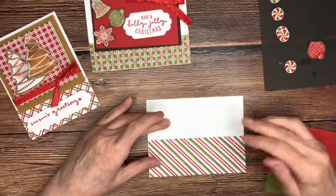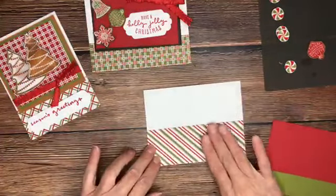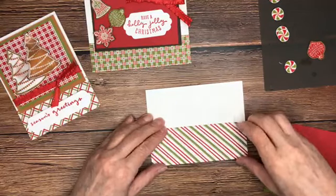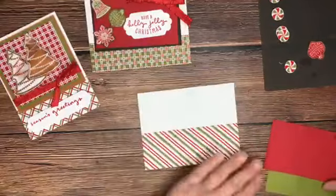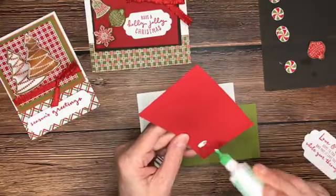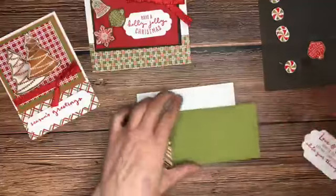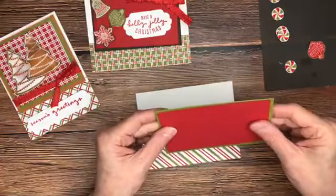I'm trying to decide which one is my favorite. I really love the way the little peppermint candies look with the fine tip glue pen. They truly look like candy. Okay, and then we're back with the old olive and real red cardstock layers this time. Just pop this on here.